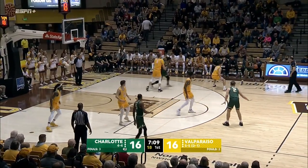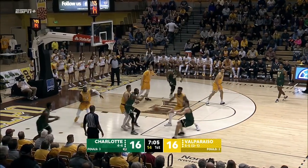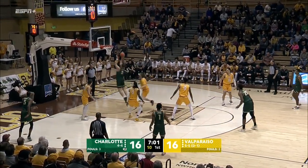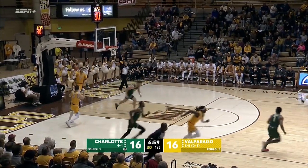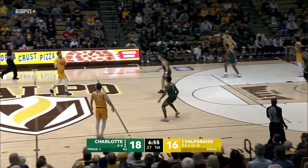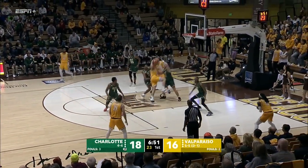We're tied at 16. Trapp with King on him. See Valpo switching at all opportunities. Young gives it up. Butler, beautiful spin move. Boy, is he playing well. And Austin Butler in double figures. He's playing with a lot of confidence. The last few games, he's been really big for Charlotte.